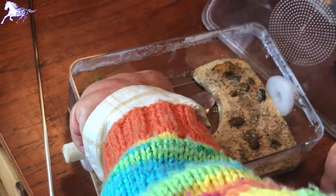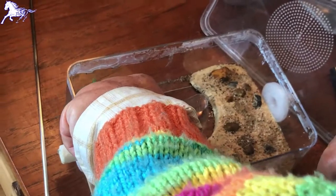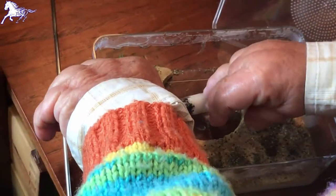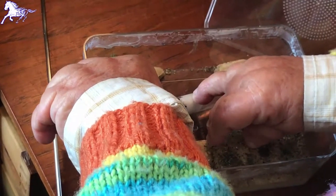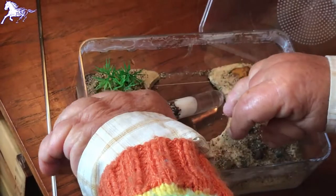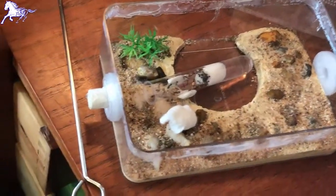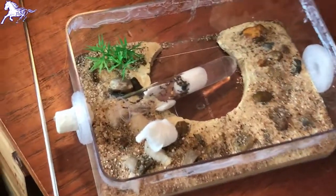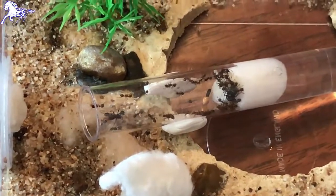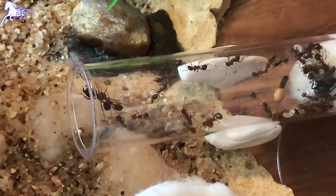Where should we put it? Maybe like that, yes. So they can explore. And we will take out the cotton wool and leave them to get on with it. There they go. They can't wait to have a look and see what's going on. But they won't be staying here. They'll be in the digger cage, if they stay in their tube. Gosh, it looks as though the queen might be coming out.